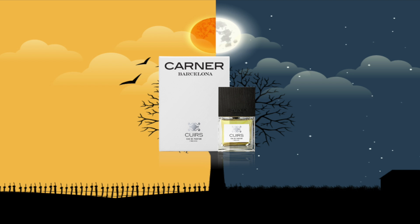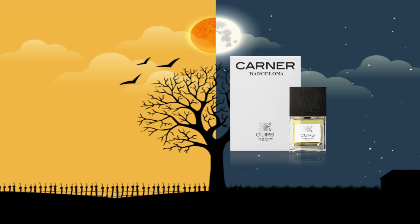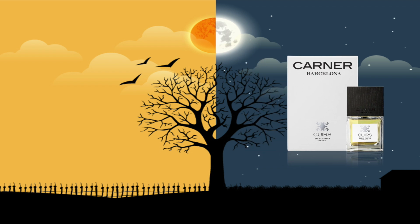Day or night, I feel like this is more of a night action fragrance. I really don't feel like this would be something to wear in the office or as daily wear. I could see it worn casually during the day, on a really, really cool day when you want to be a little more crazy with your scent. Yeah, I could see that, but more of a nighttime fragrance.